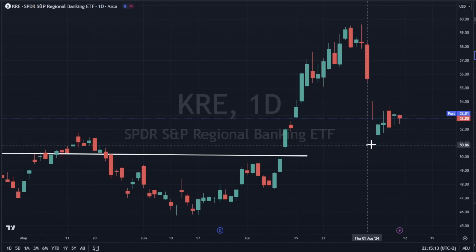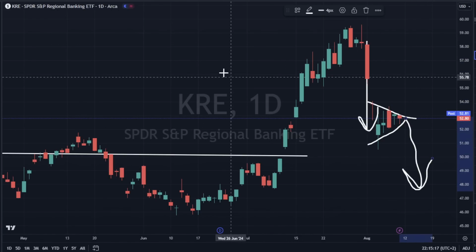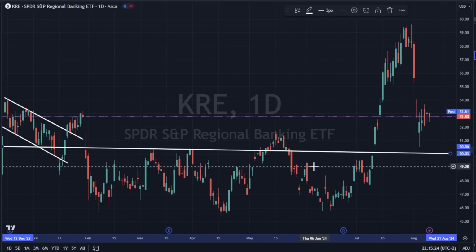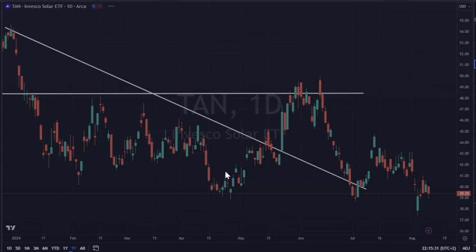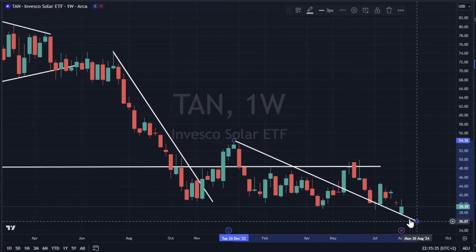KRE down 0.5. And again, this looks like a consolidation. Top side down. It could head a little bit lower, and we've got support underneath us at 50 bucks, 50-ish dollars. TAN down 2%. It's just hanging out at a real low level, and this very well could go lower. Momentum lower. On support, we'll see if it holds.